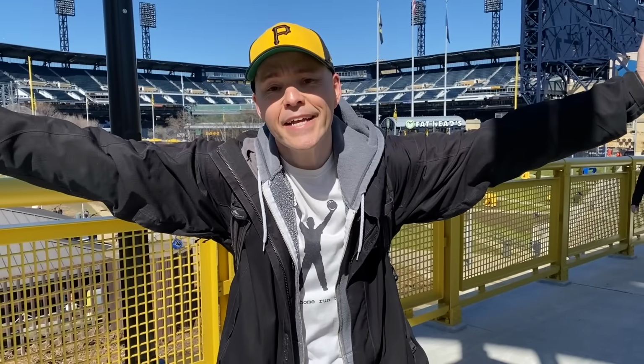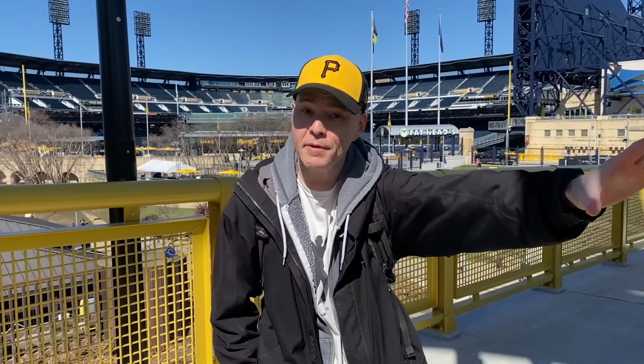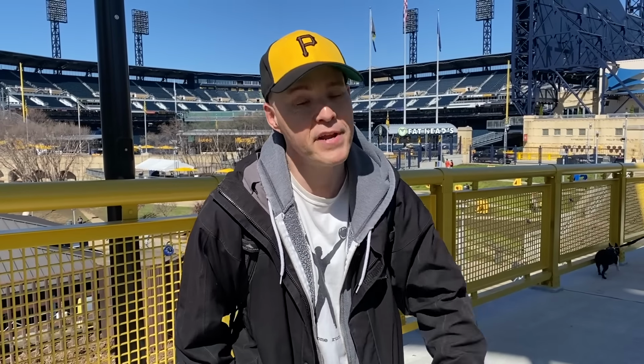Not playing. I hate booing this place because it's so beautiful. But Brian Reynolds has 99 career home runs, so I'll be trying to catch number 100. But before that happens, this place is opening about 90 minutes before first pitch, so let's get inside and see what kind of pregame action we can stumble into.